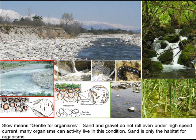Slow means gentle for organisms. Sand and gravel do not move even under high-speed current. Many organisms can actively live in this environment. Sand is the habitat for organisms.